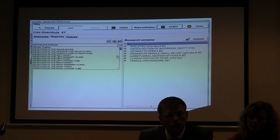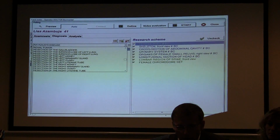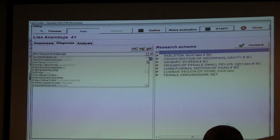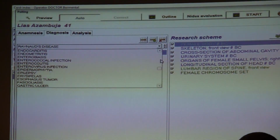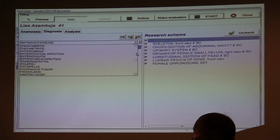What is a resection? It means to cut something. Resection of left kidney. I hope, of course, not. You mean second? Yes. So a missing organ, but by surgery. Okay.